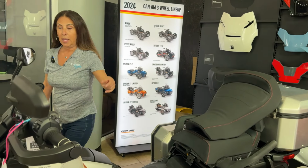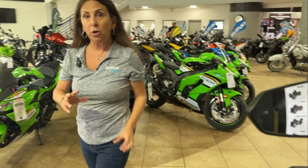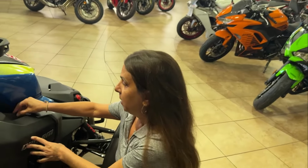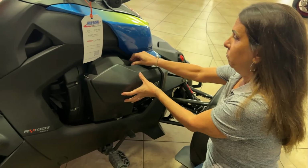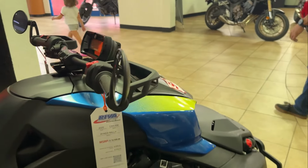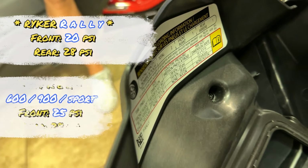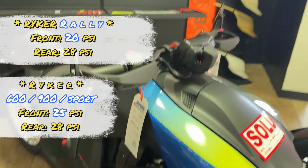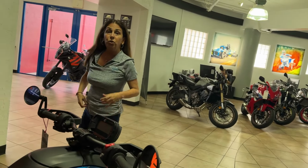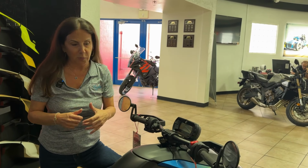Now let me show you on the Can-Am RYKER, which on the RYKER and the Rally, they're all located, all RYKERs, a sport, they're all located at the same exact spot. So when you're sitting on the vehicle, you're going to take this right panel off. There's a little lever right here, you just twist it. And let me show you where this is. It's going to be right in there. All right, lastly, and I'll show you on my F3 when I get home of where that's located on the F3. They all have different little hidden spots where the numbers are located.